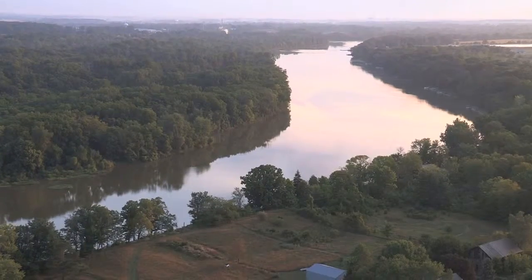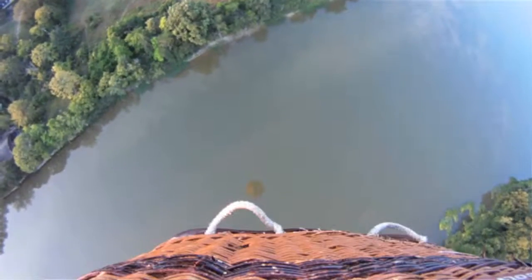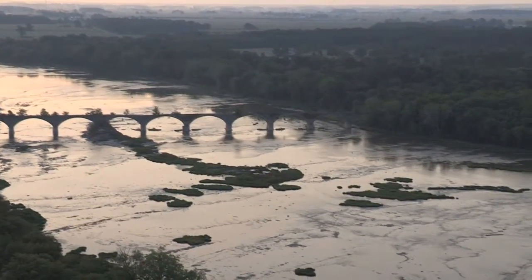We've lived in Toledo for about 8 years, and you don't realize how beautiful the area is, especially around the river, until you get up high and you get a nice bird's eye view of what Toledo has to offer.